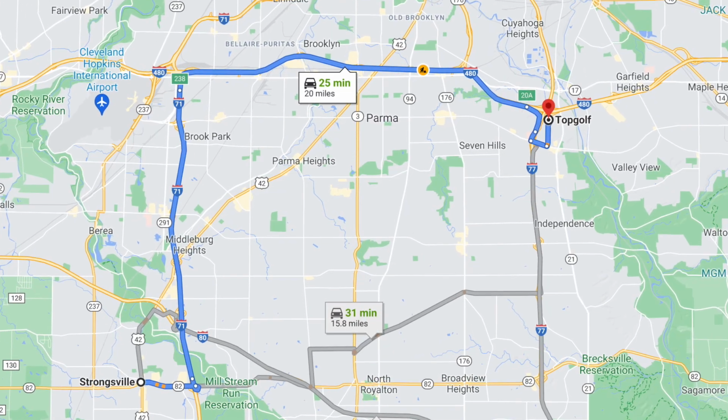And then what else have you got? How far is Topgolf from here? Topgolf is about 20 minutes. It's in Independence. Okay, yeah, another great area as well. And then you also have the Cleveland Metroparks Zoo, probably another 25 minutes. So really, everything that you need is honestly within a 25 to 30 minute drive around here. So if Strongsville doesn't have it for you, chances are the neighboring cities do.